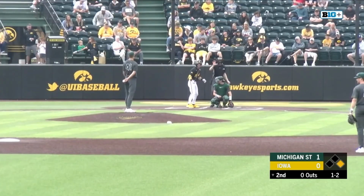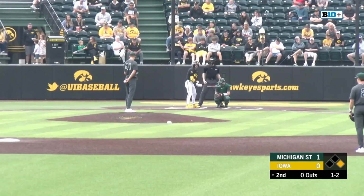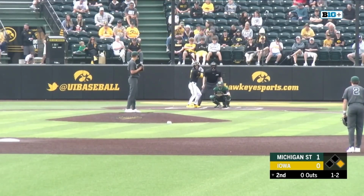We saw it early in the season. He's a good hitter to left center field, just .209 in Big Ten play, but when he sticks and stays on these lower outside pitches, he can drive it into left and left center.